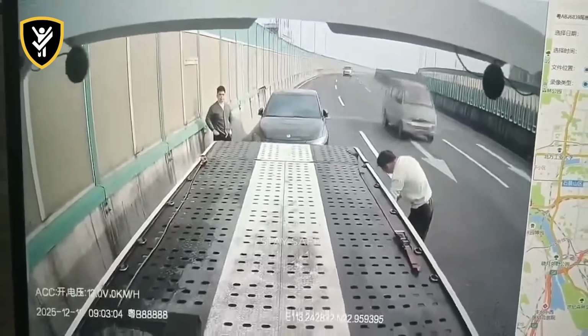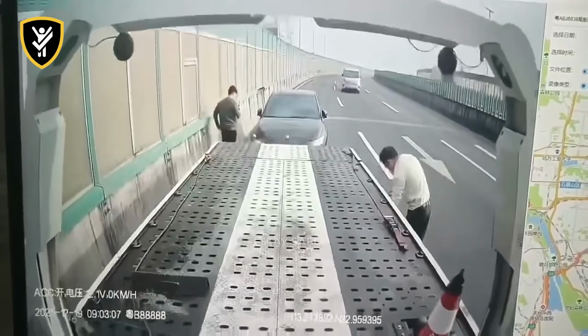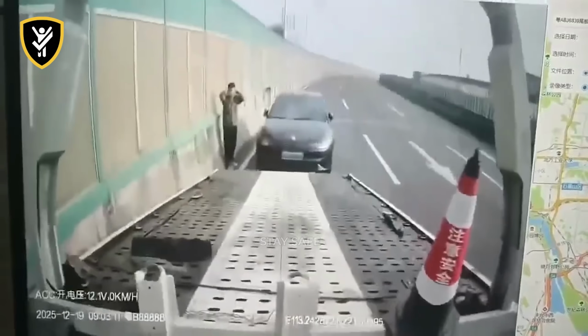Tow operators should set buffers with cones, flares, lights, or advance markers placed far upstream. Personnel should work from the protected side of the recovery vehicle when possible.